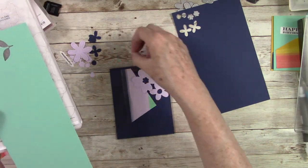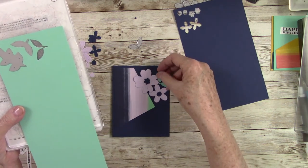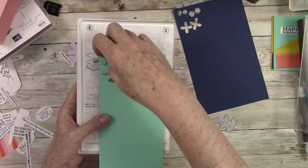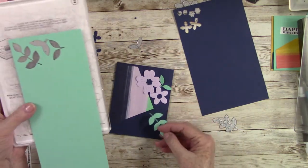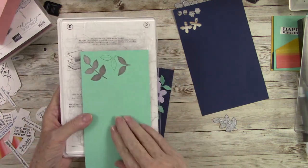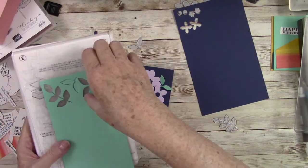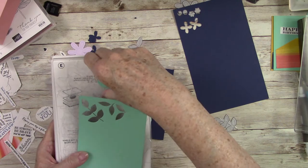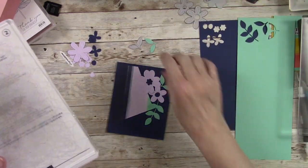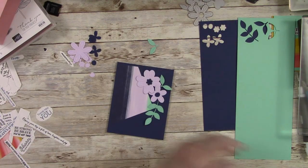Look at that. Oh, are they not so stinking cute? And that's going to play up so pretty because it's going to pick up that color right there. And look at these. Oh, heavens to Betsy. I love it. I love it. So, so pretty. Okay, scrape that one off, and we'll lay this piece over here. Trying to keep my dies all over here in one little pile so I don't lose them.